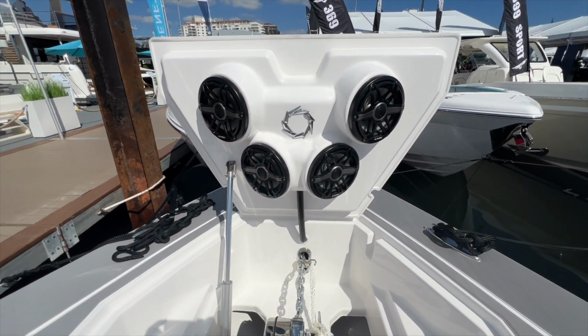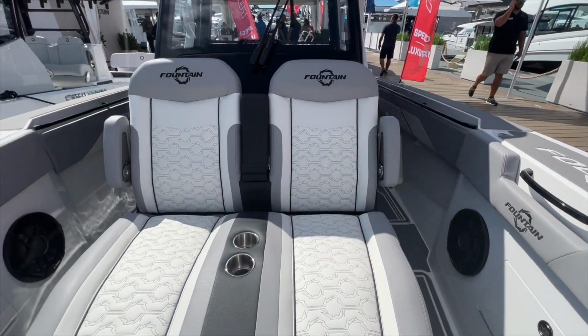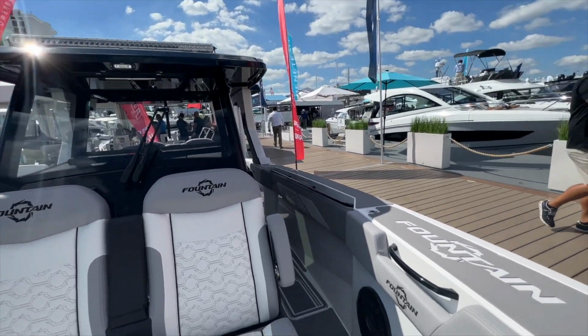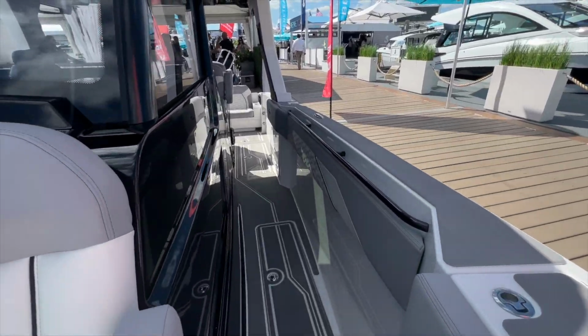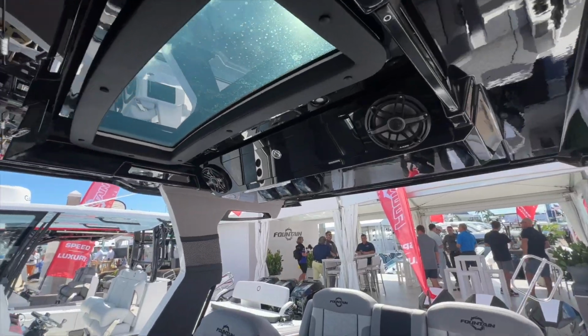Up here, we do have a lounge seat with an insulated box beneath, cup holders and armrest on the lounge seat as well. We've got some storage on each side of the gunnels, and a nice glass windshield with a light bar on top. This boat is currently being built. We do have two to be delivered next year.